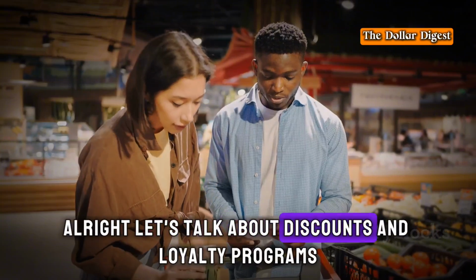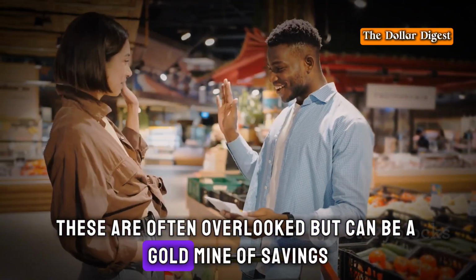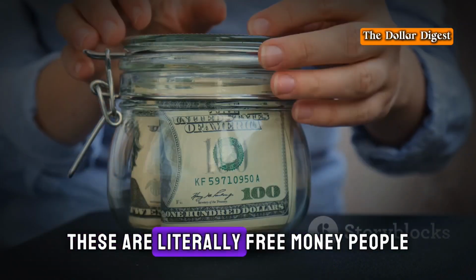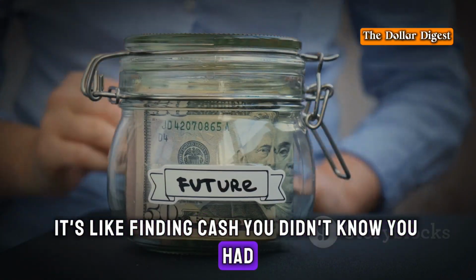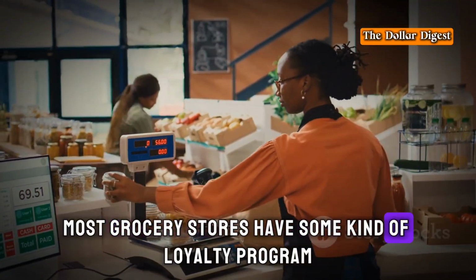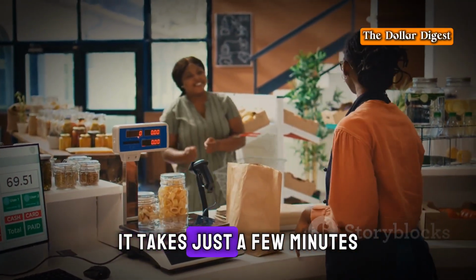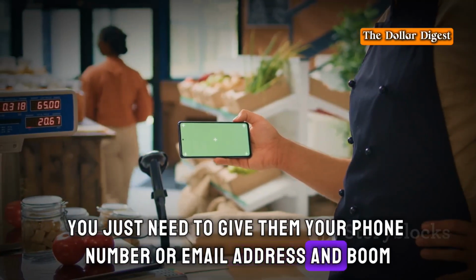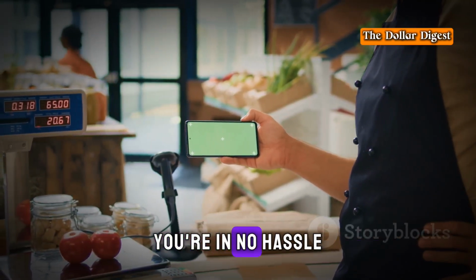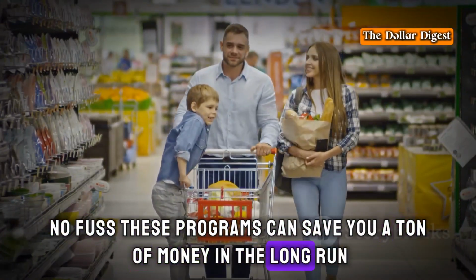Alright, let's talk about discounts and loyalty programs. These are often overlooked, but can be a goldmine of savings. These are literally free money, people. It's like finding cash you didn't know you had. Most grocery stores have some kind of loyalty program, and signing up is usually free and easy. It takes just a few minutes. You just need to give them your phone number or email address, and boom, you're in. No hassle, no fuss. These programs can save you a ton of money in the long run.